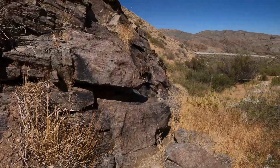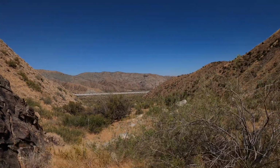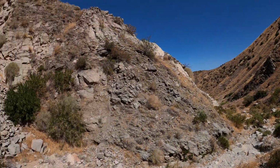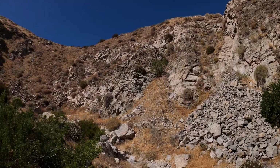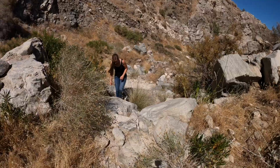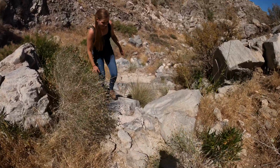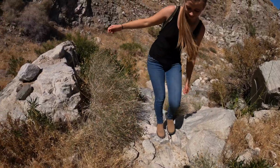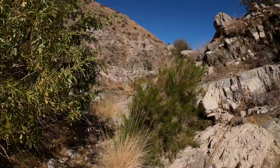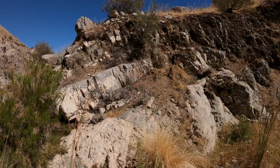And that's how much we've climbed up here. We started way over in the valley over there, and we're just making our way up the canyon. Let me give you a 360 of what it looks like up here. It's pretty cool. We're rock climbing now. We're pretty far up into the canyon now. It's really cool up here.